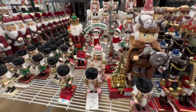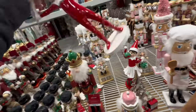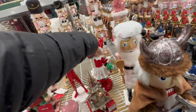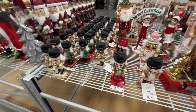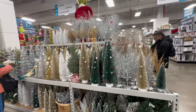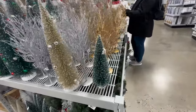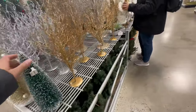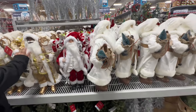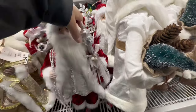All sizes they have here. Oh, this elf, they're so cute. These are cute. How much are these? Let me see. $24.99 this one. And that girl, $24.99, the same price. It's cute. And they have all these trees. This one is $5.99. And the Santas. This Santa is $24.99. And then this one, I think, is the same price, is it? I think so. They're the same height.